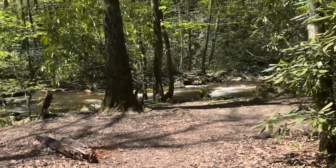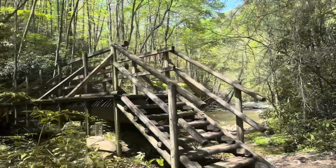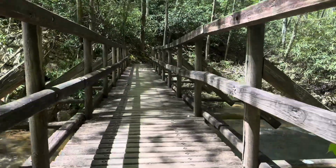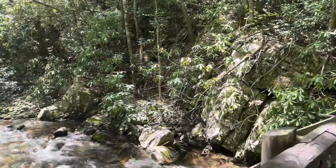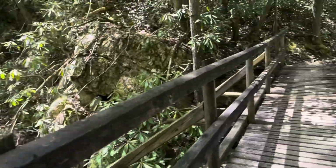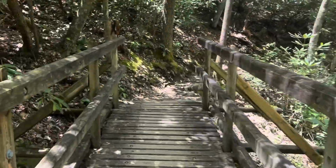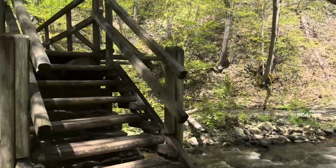Several nice campsites along the river here. And here we've got a nice bridge to cross the river. Pretty today. Another river crossing here with a big bridge.